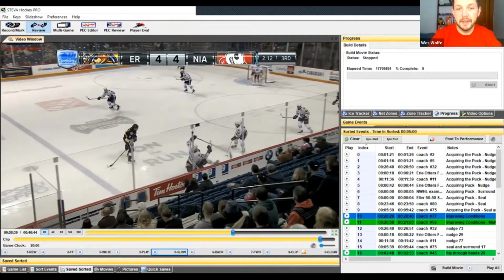So we did a great job of protecting it, but we didn't improve the conditions, and we didn't link it into a series of possession that ended in a scoring threat, right?